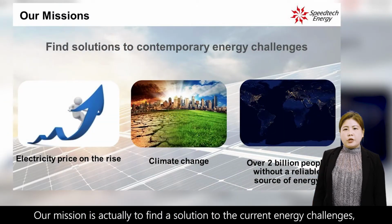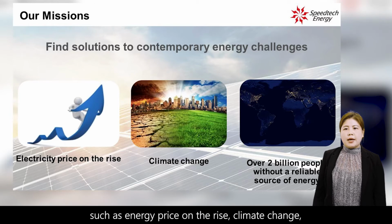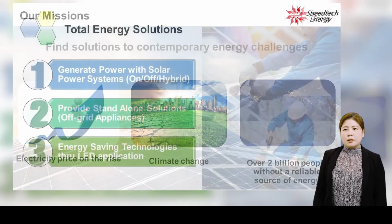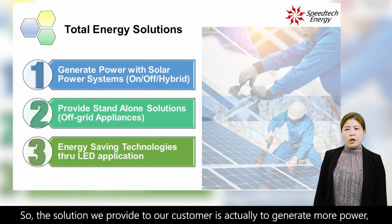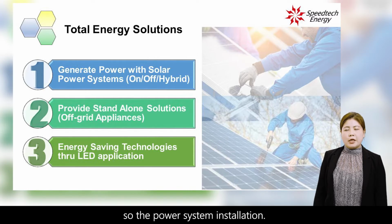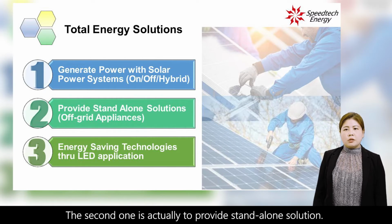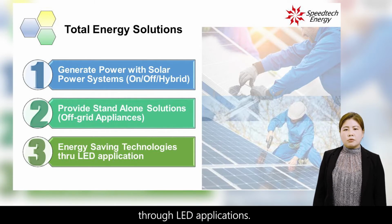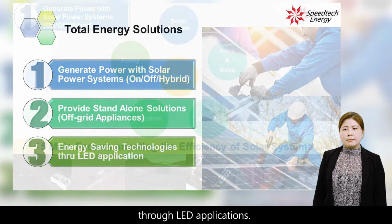Our mission is to find a solution to the current energy challenges, such as rising energy prices, climate change, and over 2 billion people living without reliable energy. The solution we provide to our customers is, first, to generate more power through power system installation. The second is to provide standalone solutions. The third is to provide energy saving technology through LED applications.